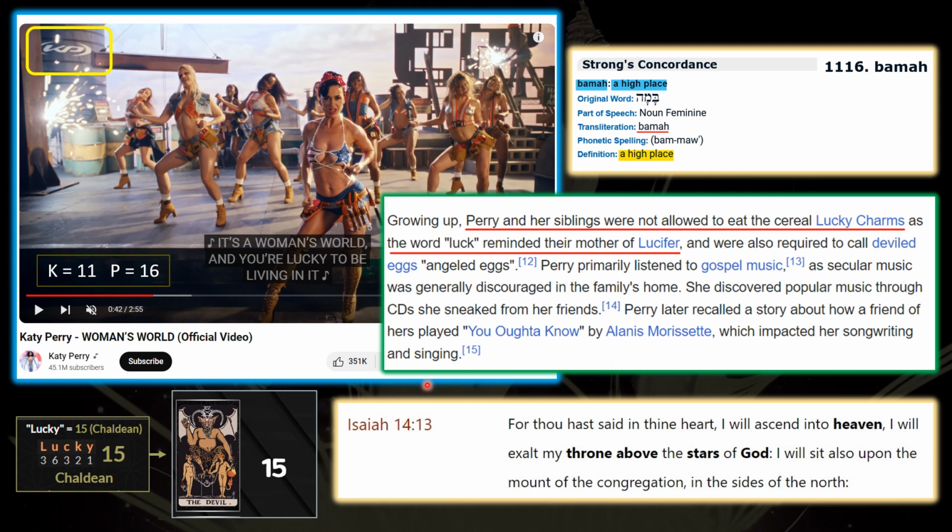Perry later recalled the story about how a friend of hers played You Oughta Know by Alanis Morissette, which impacted her songwriting and singing. And the word lucky is 15 in Chaldean, and luck is a reference to Lucifer. And here we see the devil card. 15 is desire in the Bible, and in the tarot, it's the devil card. So here she is on a rooftop with an homage to Bama, a high place.